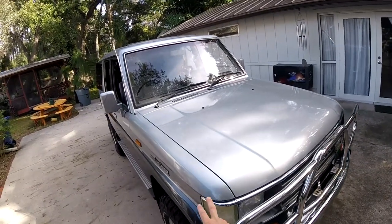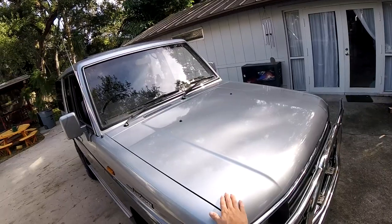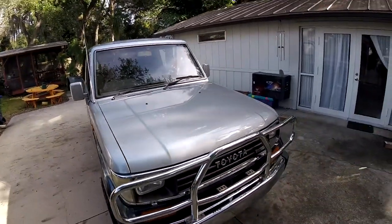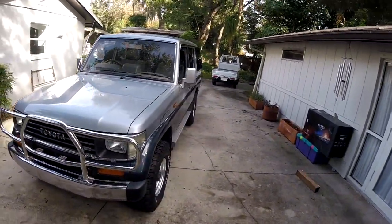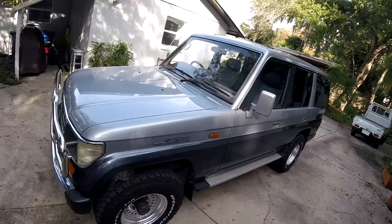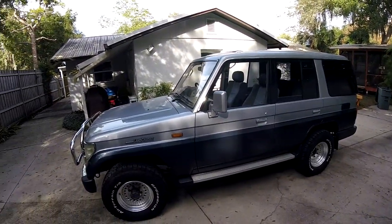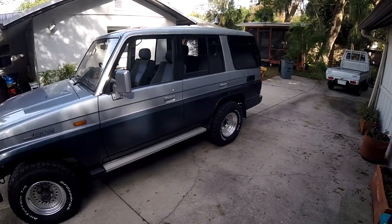You can tell, this might not show up on camera, but the hood has been repainted because the metal flake doesn't identically match the metal flake on the fenders. Not something that you can see in passing, or you might not even be able to tell here on the camera, but if you're here with your actual eyeballs, you can see it. Not even close to a knock against it, it's just the reality of it.